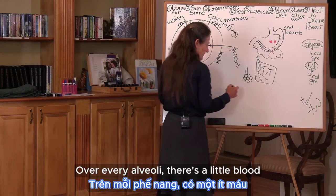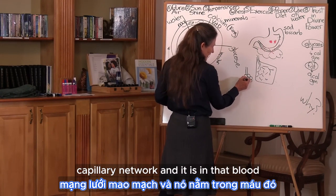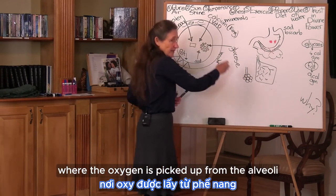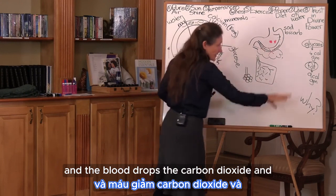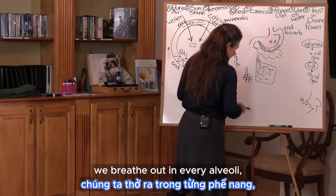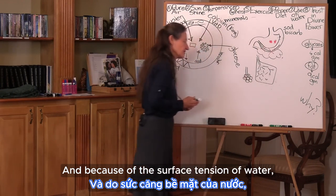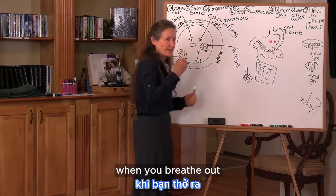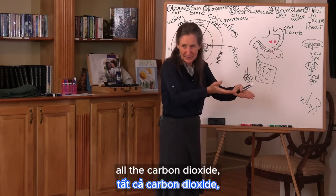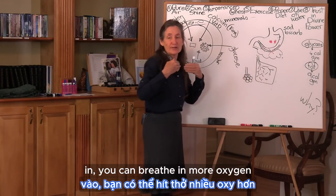takes place. Over every alveoli, there's a little blood capillary network, and it is in that blood capillary network where the oxygen is picked up from the alveoli, and the blood drops the carbon dioxide and we breathe out. In every alveoli, there's a minuscule droplet of water. And because of the surface tension of water, when you breathe out, that little alveoli collapses, which allows all the carbon dioxide, the majority of it, to be breathed out. So that now when you breathe in, you can breathe in more oxygen.